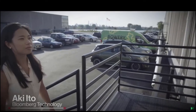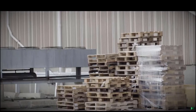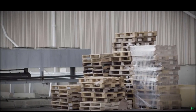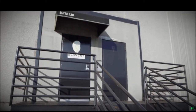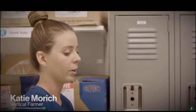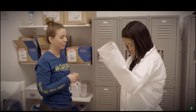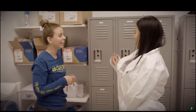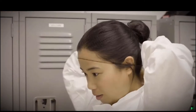Katie works for a three-year-old startup called Bowery. Its farm is here, in this industrial park in New Jersey. It's the last place you'd expect to find any sign of life. We take extra precaution to make sure we're not bringing any contaminants into the farm, so we're gonna wear hairnets. And then this is just gonna cover all your street clothes. Katie wears a clean uniform every day. Visitors like me are handed a non-negotiable jumpsuit.